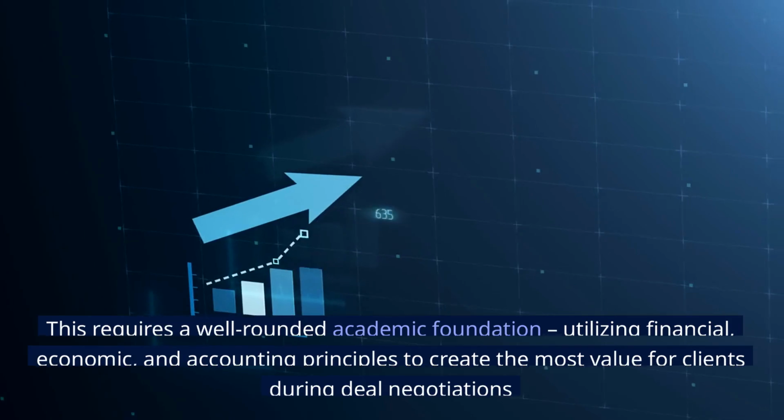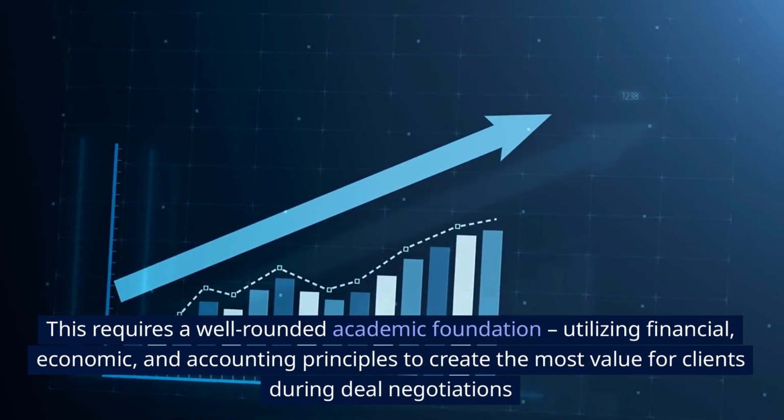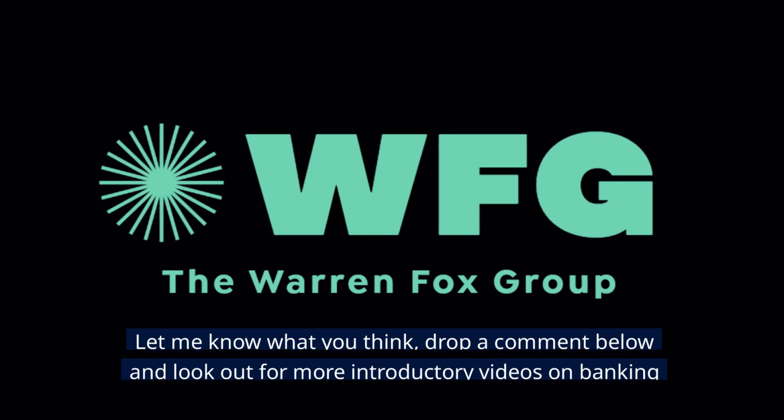clients. This requires a well-rounded academic foundation, utilizing financial, economic, and accounting principles to create the most value for clients during deal negotiations.